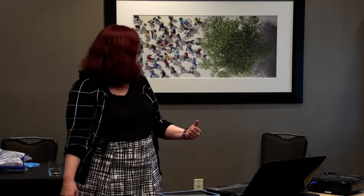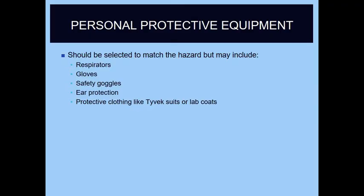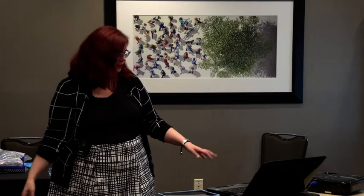And that kind of segues us into personal protective equipment. That can be a lot of things. We're going to talk in depth about respirators, because I think they're incredibly important. We're going to talk a little about gloves. It might be safety goggles, eye protection, ear protection if you're working somewhere loud, protective clothing like lab coats, Tyvek suits to keep you completely covered up.